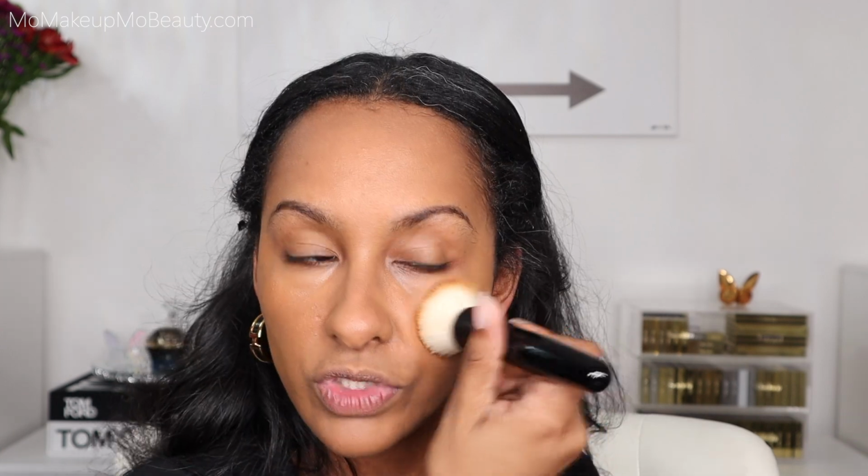I'm going in with just a little bit more product. I want to see if I can build it right here where my freckles are. See about that coverage. Because it's good coverage, but I want to see if I can really take it to full on coverage, you know? Let's see. I'm just going to stipple.